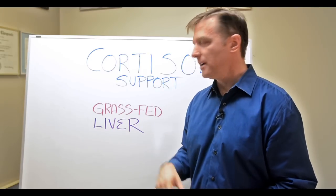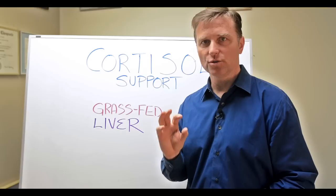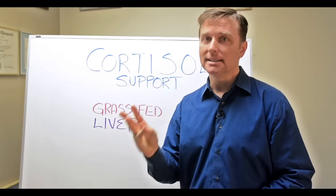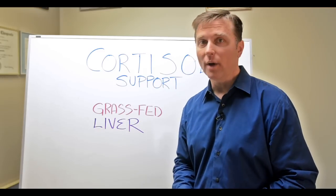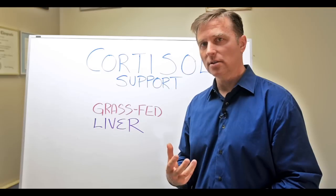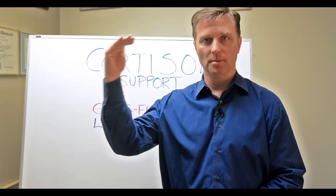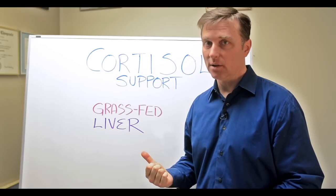Now, why did I put liver extract? Because not only does the liver have all of the essential nutrients, all the fat-soluble vitamins, vitamin A, E, D, K, all these different vitamins, it also has B12 and all the other B vitamins. And by the way, animal glandular products have more nutrients than vegetables. Personally, I don't like liver, but in a pill, I'll take it.